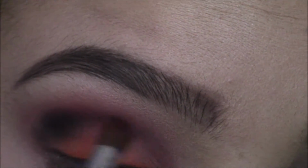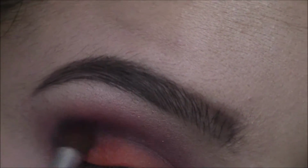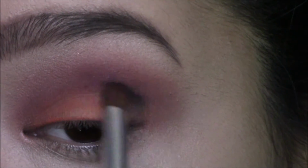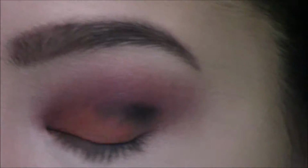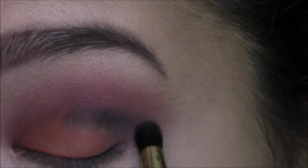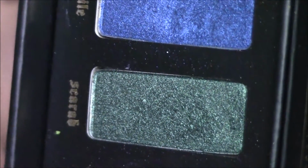And here I'm taking this black sparkly shade from the Serpentina palette, and I'm lightly putting this into my crease, because it's always good to work really carefully with black, especially if you don't want it all over your eye. You just want to put it in the center of your eye. Just as long as you're blending, and maybe you have to touch up other colors when you're working with black. Like I know I had to touch up that orange.